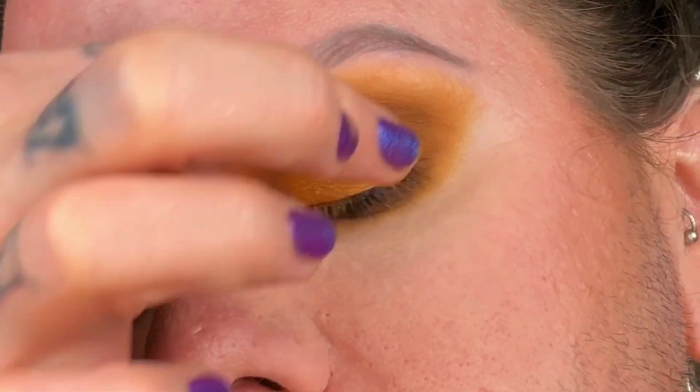Although you guys know that I'm gonna need to go on that inner corner there with a brush because my eyes are just really deep set and it's hard to get in there with a finger and not create a complete and total mess. So I'm gonna take, this is a Morphe M421, which is a really good size brush for something like this area here.